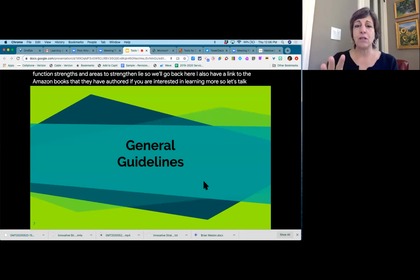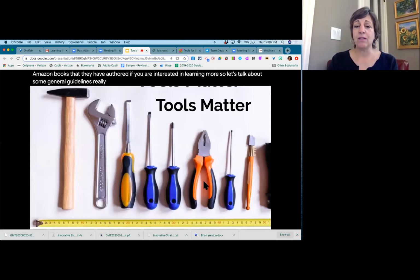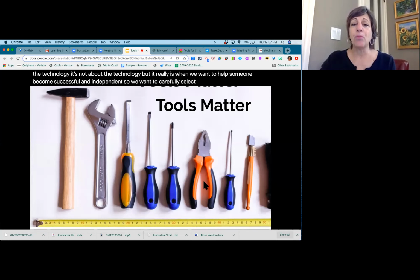So let's talk about some general guidelines really quickly. Tools matter. It does matter. I know people say that technology, it's not about the technology, but it really is when we want to help someone become successful and independent. So we want to carefully select the appropriate tools, and we can use the SET framework even when working with adults. It wouldn't be S for students, but it would be an adaptation of that.